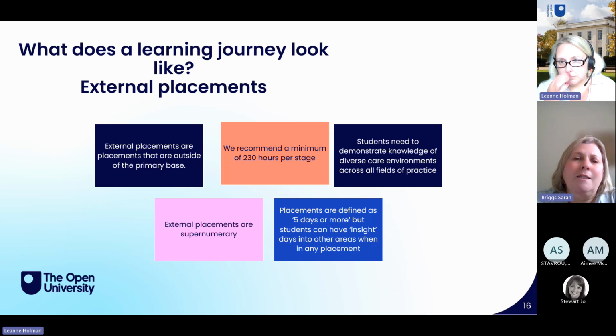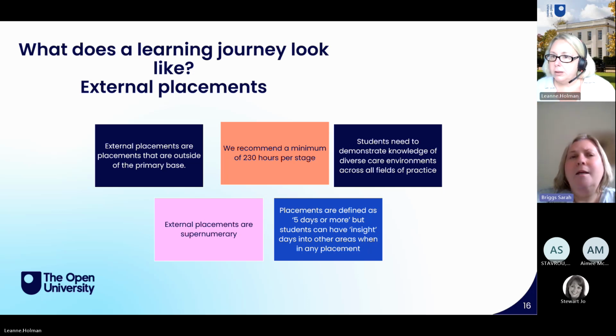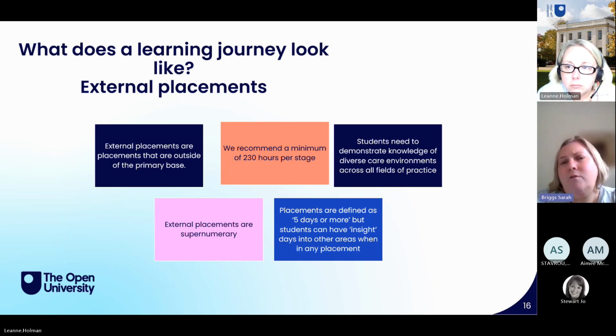So all placements moving forwards from this cohort will be block placements, either 22.5 or 30 hours a week, probably more like 22.5 or 25 hours, because they do long days at the hospital and also night duty. So it may be if you're doing a 30-hour week, then you might have to do 2 weeks of 2 shifts and then 1 week of 3 shifts, for example, to make up those placement hours. But again, everything is negotiable with the trusts, so except obviously the times that we give you in which to go.